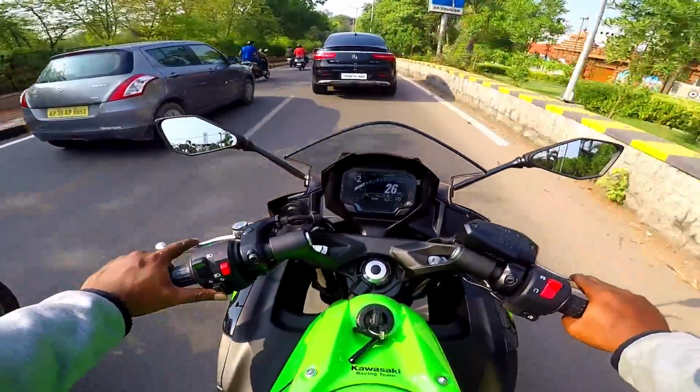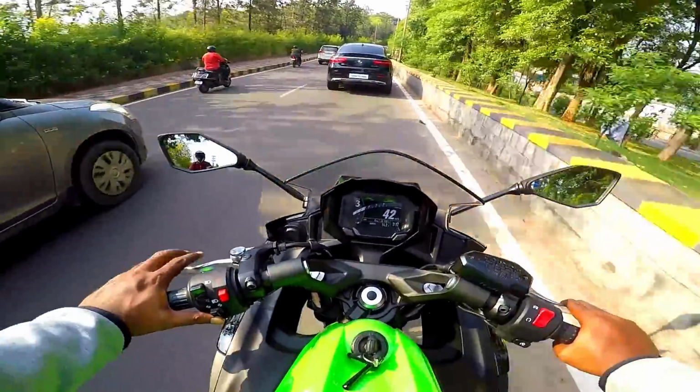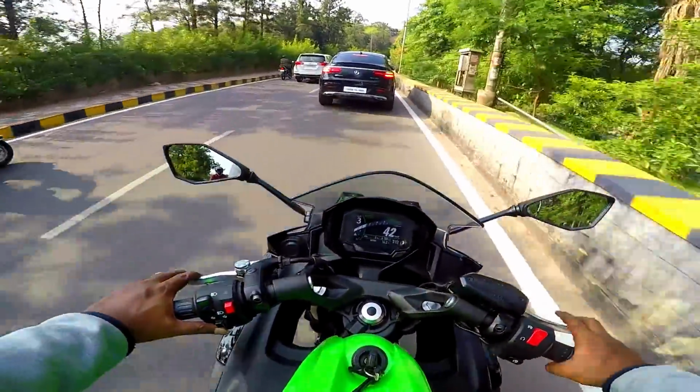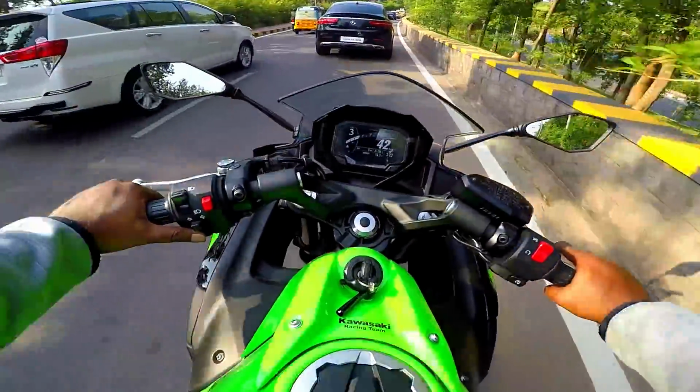We have an AMG GLE 43, really kick-ass machine, or a badass machine right in front of us. A symbol of power and prestige, but this one is no less.